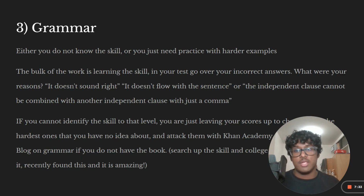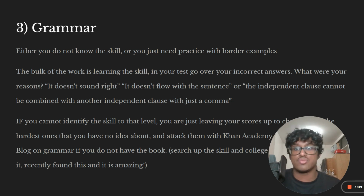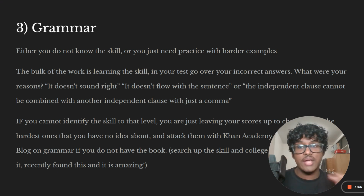Okay, grammar. Either you generally don't know the skill, so you don't know the grammar concept, or you just need to practice with harder examples. A lot of people think they know the skill, but then, like a student of mine thought they knew the skill. And then I asked them specifically, why is this wrong? And they were like, it doesn't sound right. And it doesn't flow with the sentence. If you say anything like that, you do not know the skill.